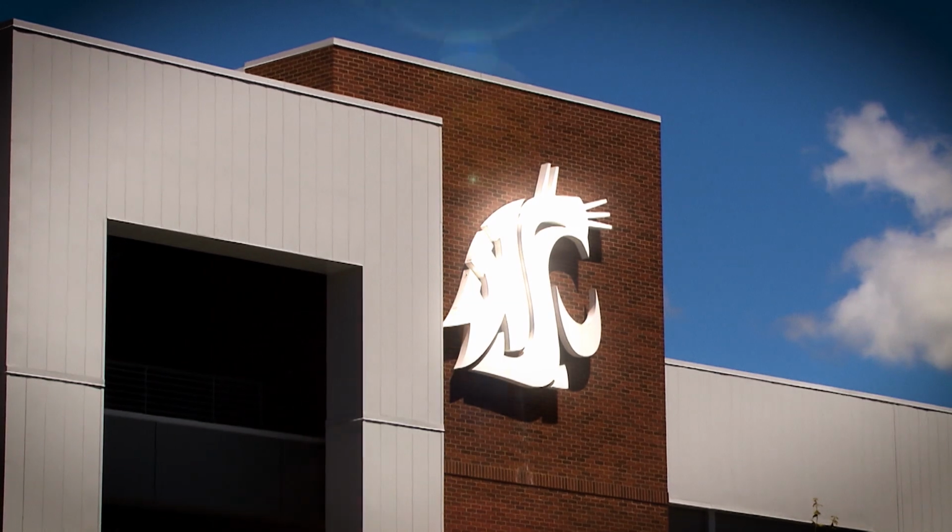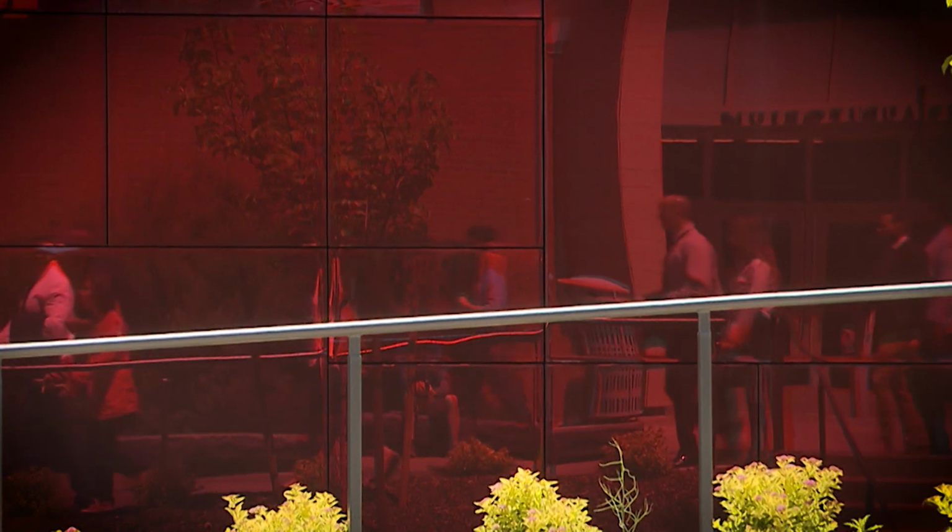The architect was Jim Olson of Olson Kundig Architects in Seattle, Washington, and his principal was Stephen Rainville, who's a Pullman kid. It's really just a joy and a thrill to be able to come back to your campus and be able to work on something that's going to be here for next generations.